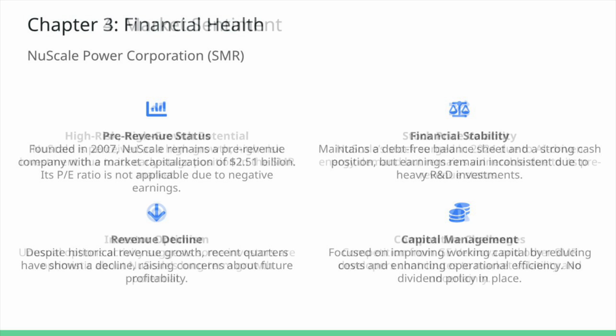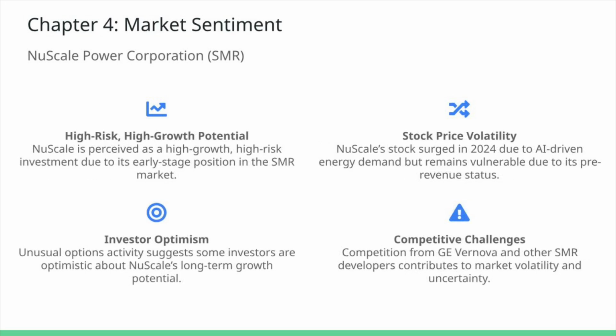So what's the buzz on the street? Are investors feeling bullish or bearish on NuScale? Well, there's definitely a lot of interest in the company, especially with the rise of AI and the increasing demand for clean energy to power those massive data centers. NuScale is riding that wave, and it's certainly contributed to some positive momentum in their stock price. AI needs juice. And NuScale's clean energy could be the answer.